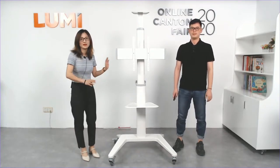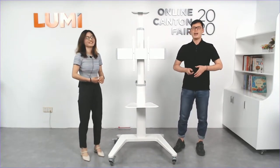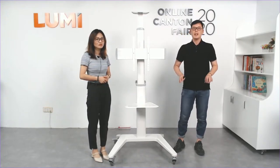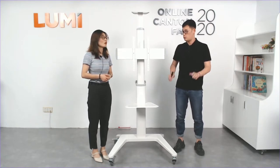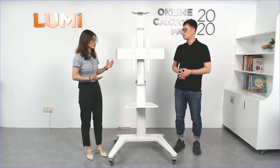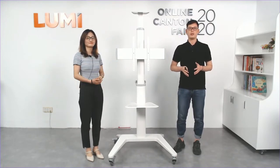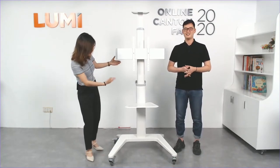So the stability of this product comes from the base only? Of course not. We have a special column design that also helps increase the stability and allows the TV to move flexibly. The weight capacity is as big as 70 kilograms, and TVs up to 70 inches. Wow, that's big, and it can meet most daily use. We've mostly introduced the design and structure of this product, but one of the most important features of the cart is how user-friendly it is. Really? Show us.